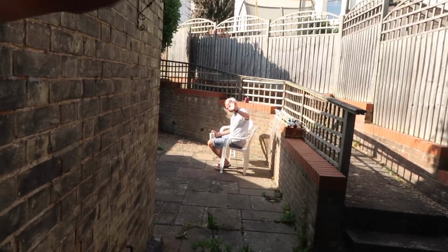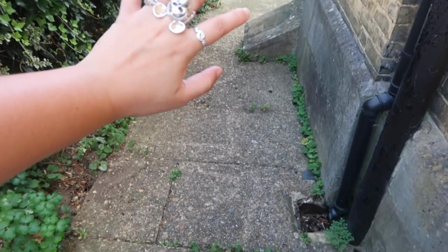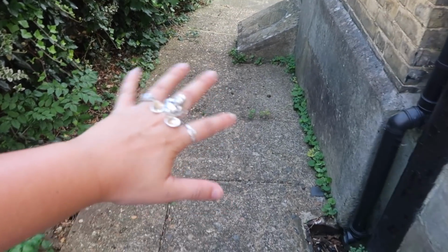Hi, Pa. So here is the side of the flat. So the kind of not so exciting things are happening first. They won't look exciting to you, but to me it's exciting. Also, excuse my face, it's like 8 AM and I look like a thumb, so just ignore that.